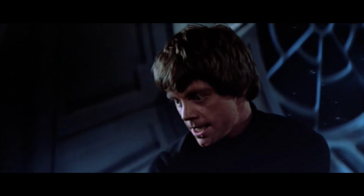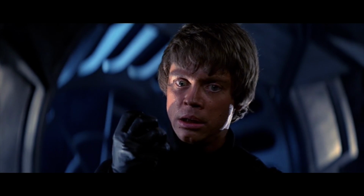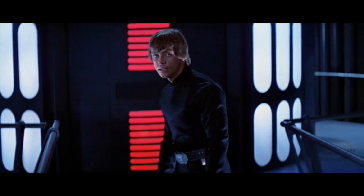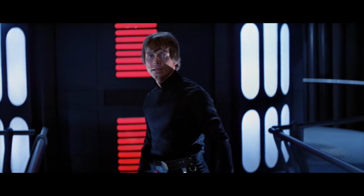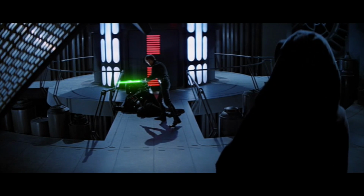The intense moment before Luke makes his decision really humanizes Vader, connecting him to Luke and showing how much trauma he's been through. Luke's final moment of triumph as he tosses aside his lightsaber is the defining moment of his character, as he chooses to spare his father. It's really a dramatic scene.